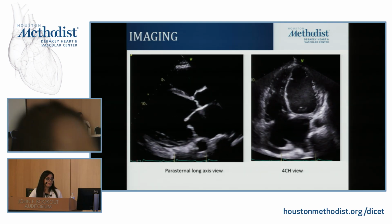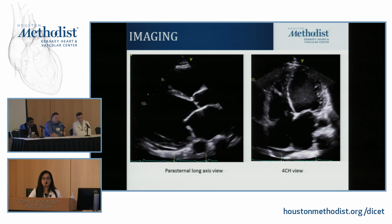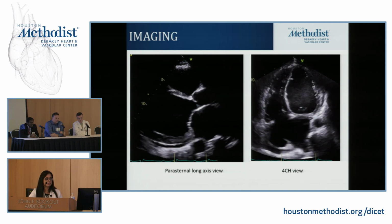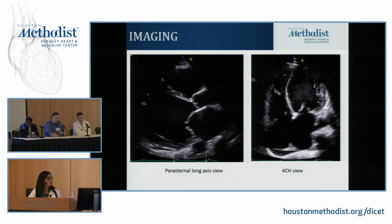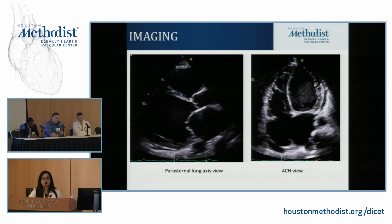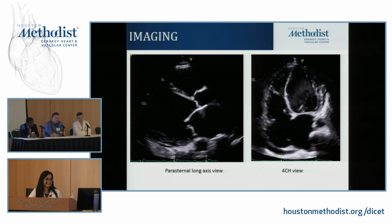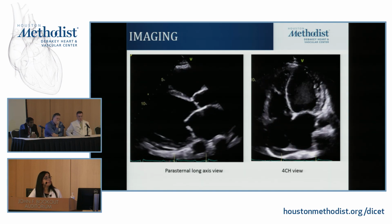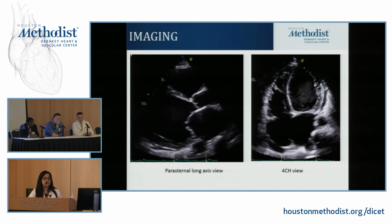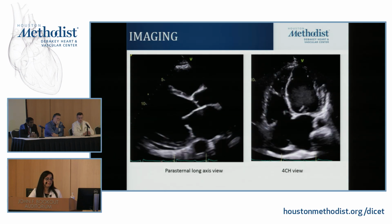So at that point in time, I just want to give a little background of echo. I'm an echocardiographer at heart also, so images help. This is a parasternal long view showing the left ventricle, and the diastolic dimension is extremely large. 9 centimeters was her LV end-diastolic dimension. And as you can see at the top, the RV is overlaying the LV, and the RV also doesn't move much. The second image is a four-chamber view.